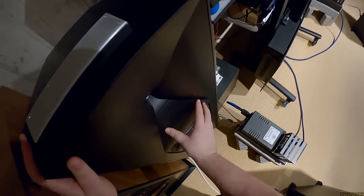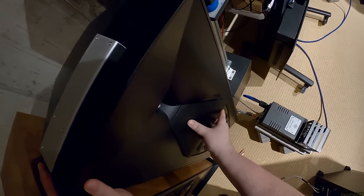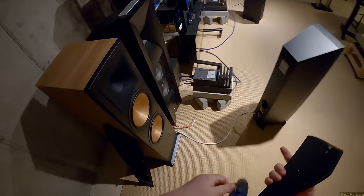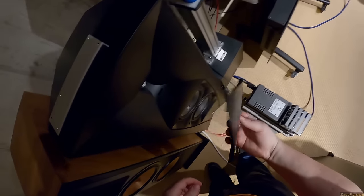There we go. I got it. Great, I got this side, but not this side now. What is happening? Hold on. Wait a second. There's a second one of these. If this one fits perfectly, I'm calling bullshit. Calling bullshit on the whole world.